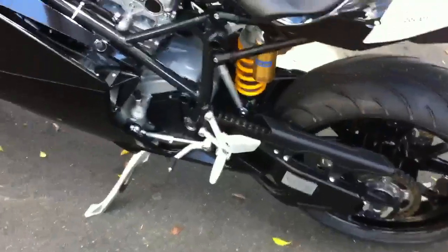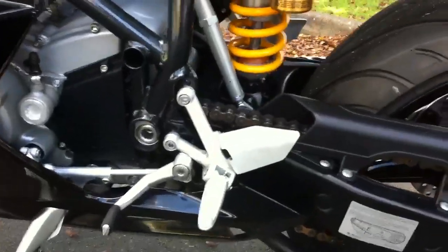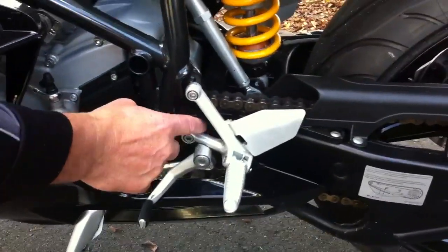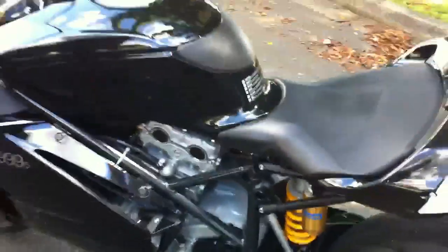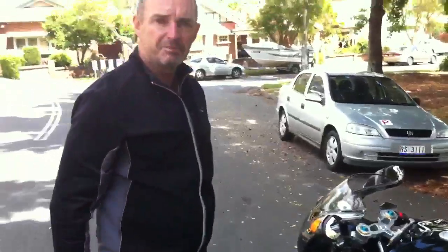All right. What else? The foot pegs there have numerous adjustments on them. You can see the various configuration holes here, on each side. So if you've got long legs or short legs, this is a good bike for you. Yeah, on the 1098s, the adjustments just aren't there.